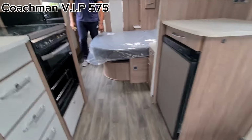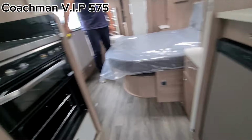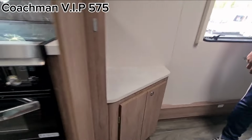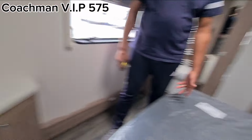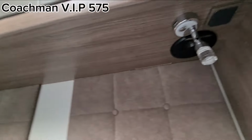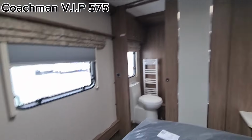Where'd you put the... Oh, the TV just sits on here. This is 2024, a brand new caravan as well. It's got speakers underneath. I like the microwave, the new microwave, that's smart.